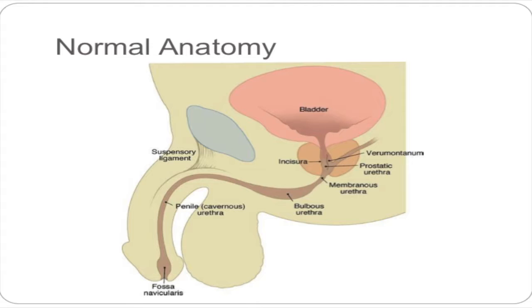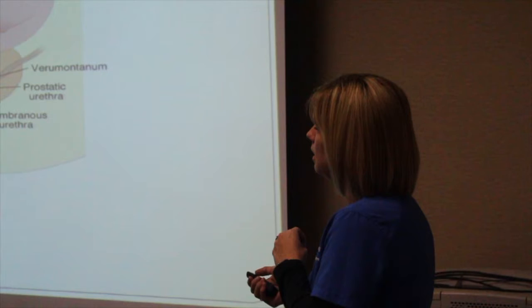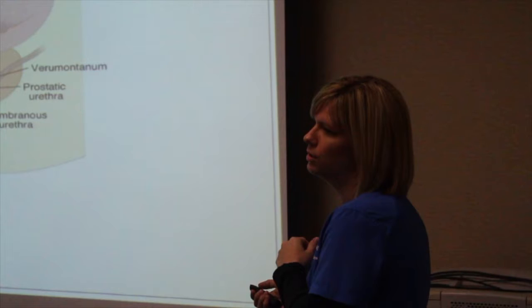So normal anatomy, I'll let him speak to this, but one of the things that Dr. Moskowitz really highlighted is when you're placing the Foley catheter, where you typically run into a lot of issues is right here, right before you're getting to the prostate. And so I'll have Dr. Gruber go over this a little bit more, but just think about that sphincter that's right there. And if the male is greater than 65, more than likely you're going to have some prostate issues.